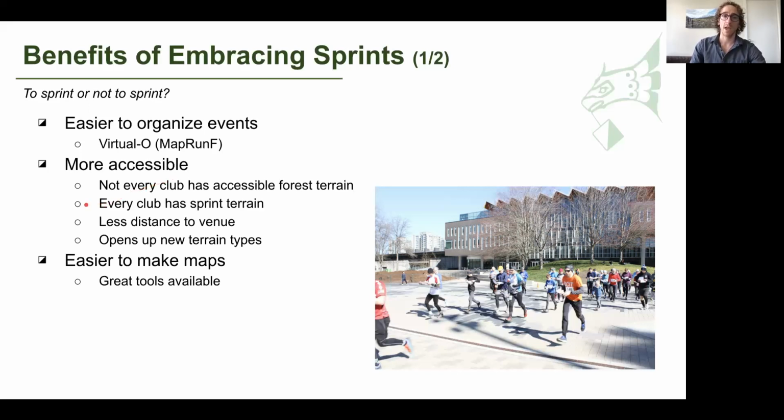But every club has good sprint terrain. And I know some people are thinking, oh, I'm not sure if we do, but hopefully by the end of this, you'll be like, oh, hey, maybe we do too.